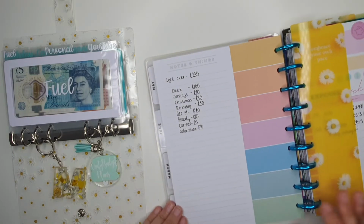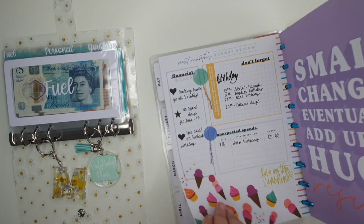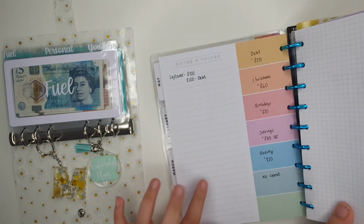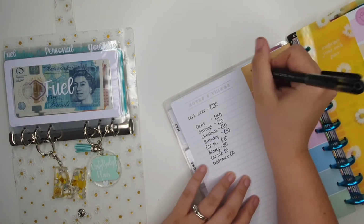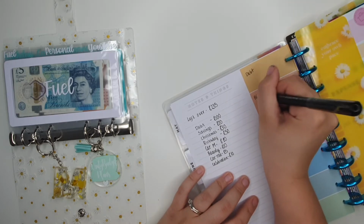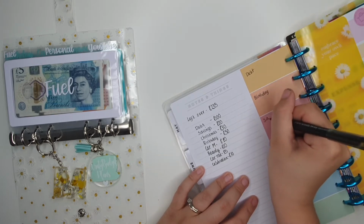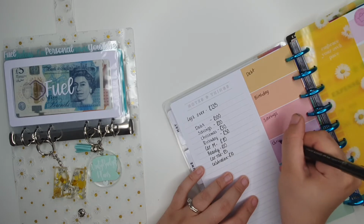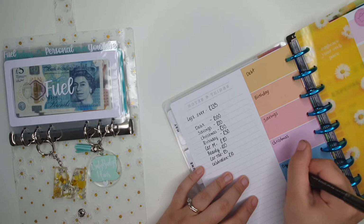And if we take this out, the first thing I'm going to do is, okay, so we have debt, Christmas, birthday, savings and beauty. So debt, birthday, savings, which is always a really hard one to work out, Christmas and beauty.